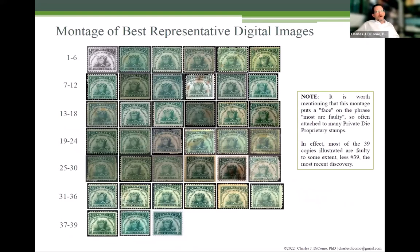Here on one page are all 39 that are currently known. There's one that I only have a black and white image of, and that's number one at the top. These have no specific rhyme or reason for the ordering or numbering.